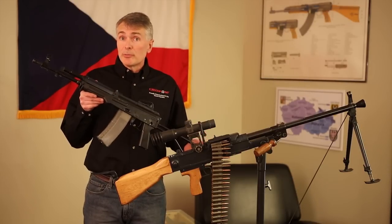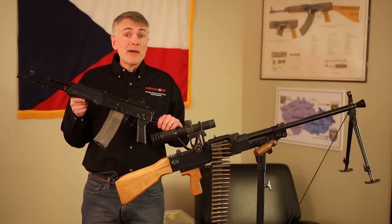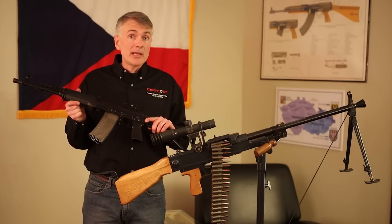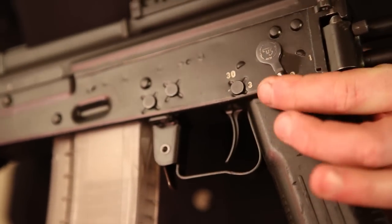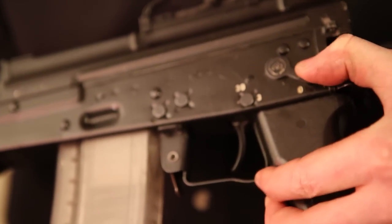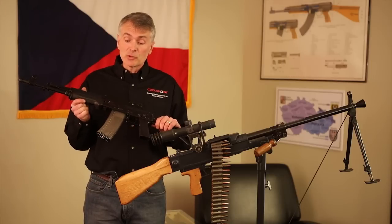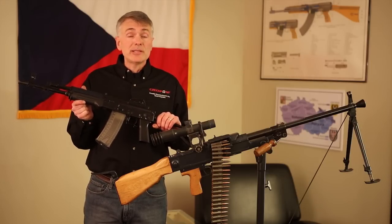There are some pretty cool attributes of the CZ2000 design. Unfortunately it did not have the bolt catch, which the Czechs were known for having on their firearms. It does have a 3-round burst, semi-automatic and full auto. The selector switch is currently on safe. Pull back to the rear for semi-automatic, then 3-round burst is moved forward off safe, and then of course the full auto.